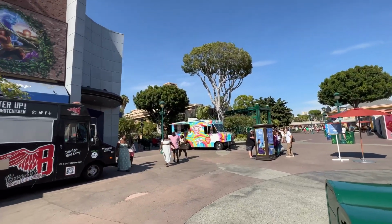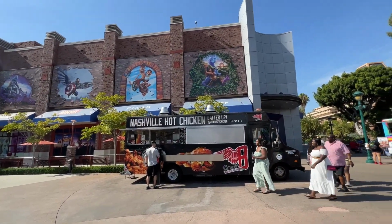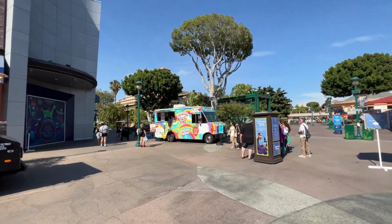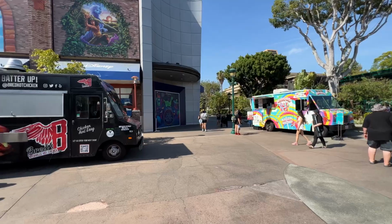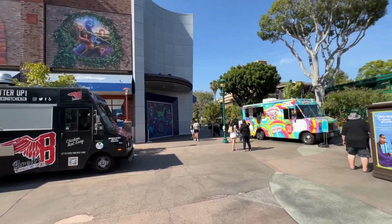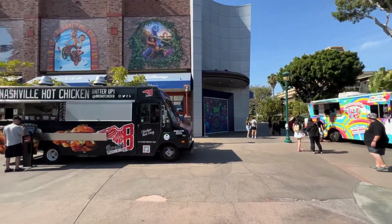Made it into Downtown Disney. They got a couple food trucks here. We got the Nashville hot chicken. Ooh, that sounds so good. And of course over here they got some ice cream. We have the Happy Ice truck. I like when they have the food truck options here in the back of Downtown Disney because if you just want to grab something very quick that's also very scrumdiddlyumptious, then there you go right here. You always have some options.